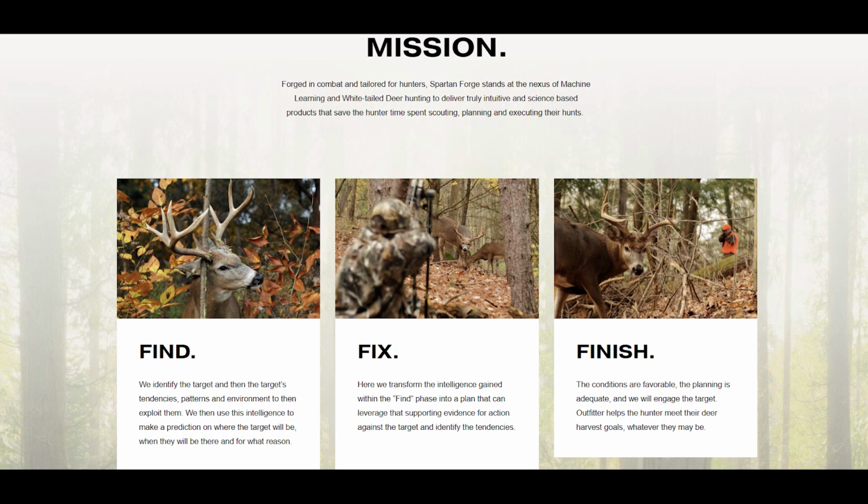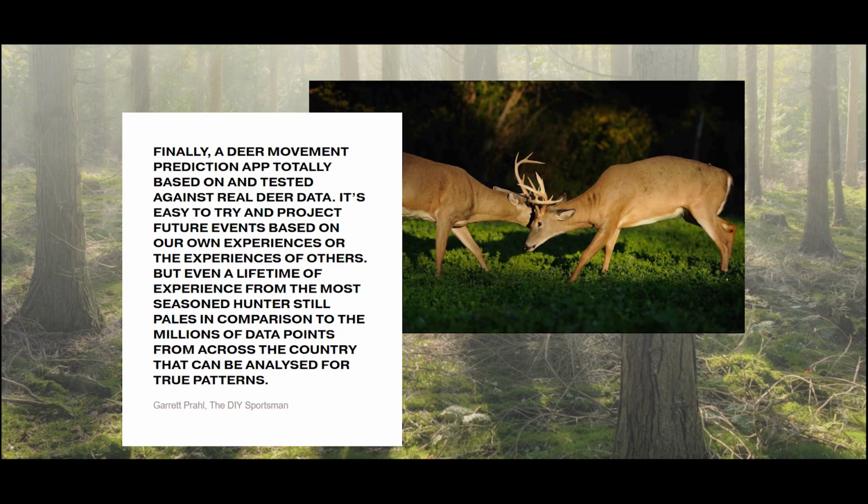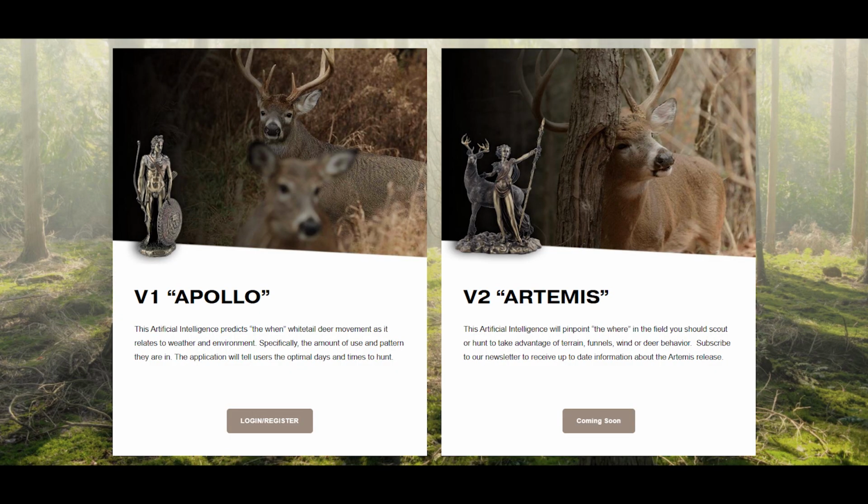Now, what makes it different than other prediction apps out there at a high level is that it's based entirely on machine learning. Machine learning, or let's say artificial intelligence, if that wording is a little more familiar to you, seems like kind of a futuristic idea, right? But it's already in use in tons of applications in our everyday lives. It's used in military applications for one, and specifically the guys behind Spartan Forge have done this work in military backgrounds, in addition to being hunters. Machine learning is where you have a large amount of data, and you're asking a computer to take that data, analyze it, and find patterns. Those patterns can then be used to predict future outcomes.